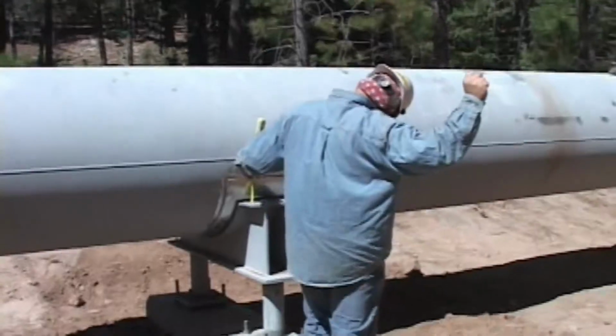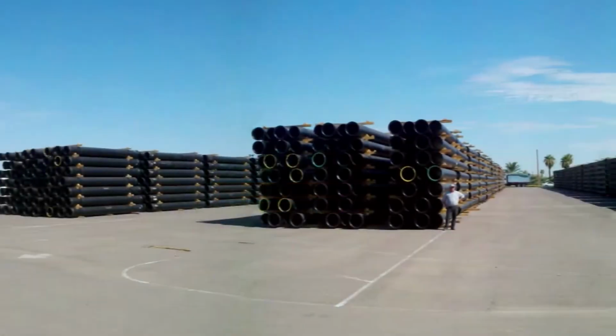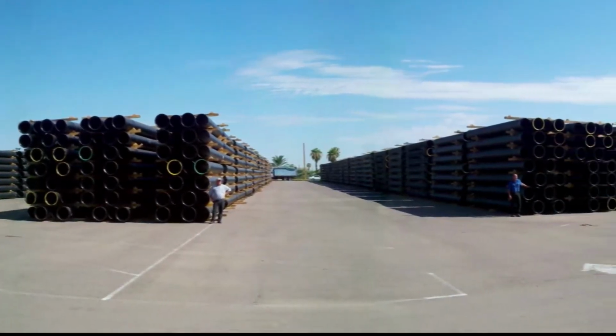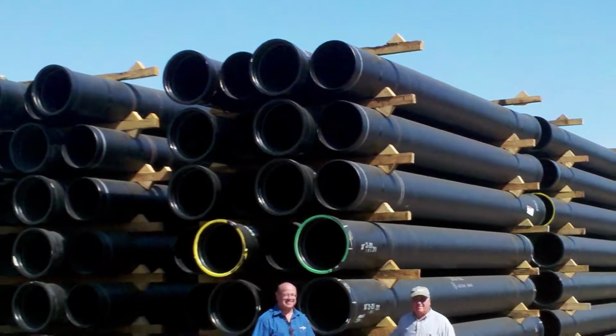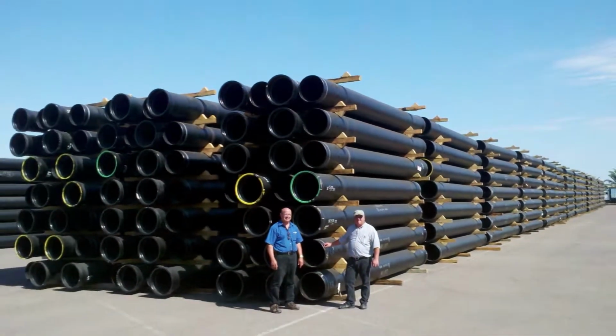At the same time, another act of Congress, the ARRA, or the American Recovery and Reinvestment Act, enabled Payson to receive ARRA stimulus money to purchase 62,000 feet of pipe that accounts for most of the entire pipeline construction project. At that time, the cost of the ductile iron pipes was a bargain compared to today's prices.